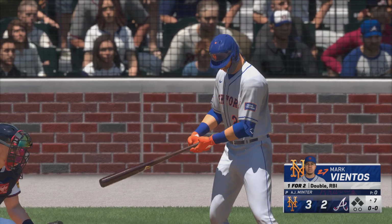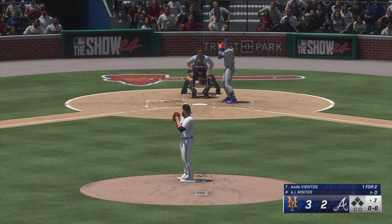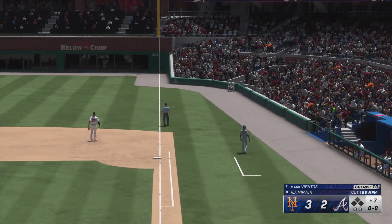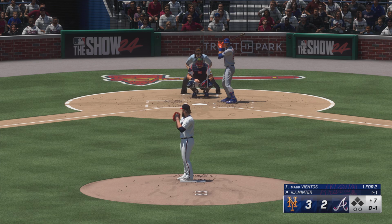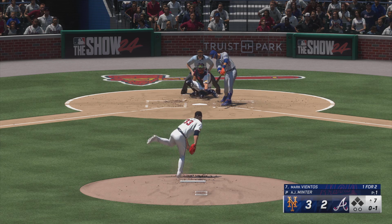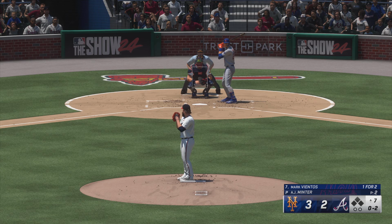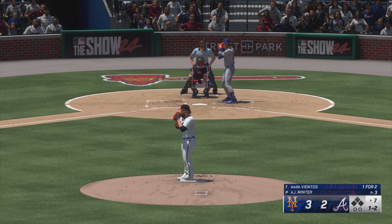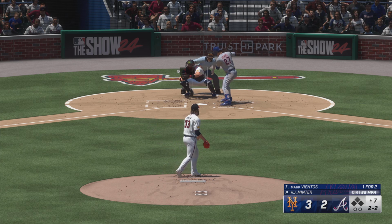Well, one-run game, and now it's Mark Vientos. As the lefty gets to work, that one fouled off. And now the lefty pitch misses there, and the count 1-2. And that's outside.